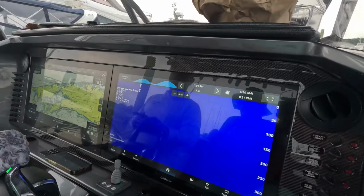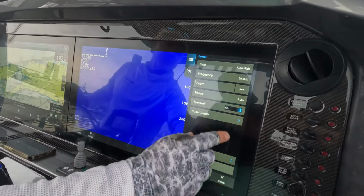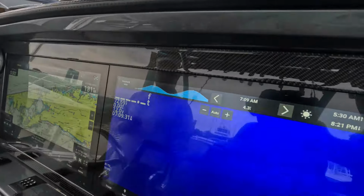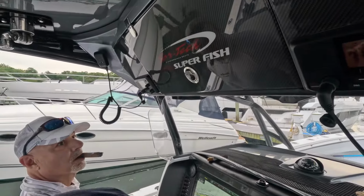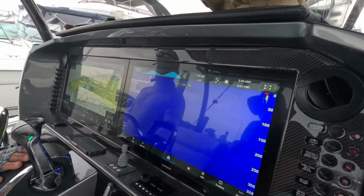We're about to leave, but let's look at the helm. We have twin 24-inch Garmins here. Beautiful screens. Nice black layout here. Reduces the glare. Functional little area here. Radio here. Two radios. Two carbon fiber Garmin radios. Cup holders galore.